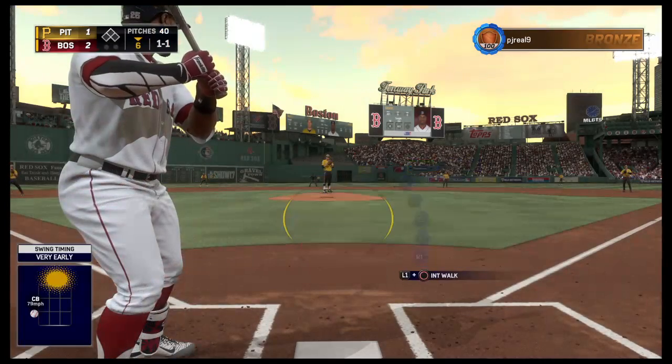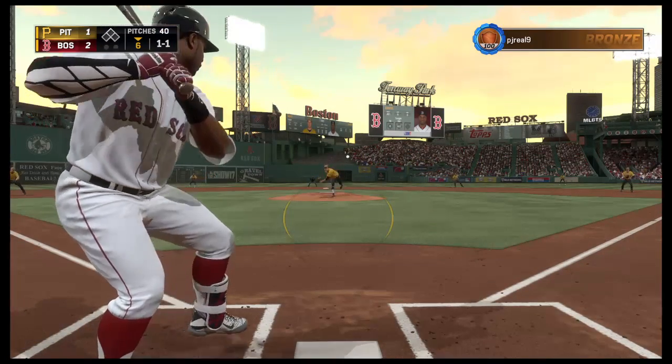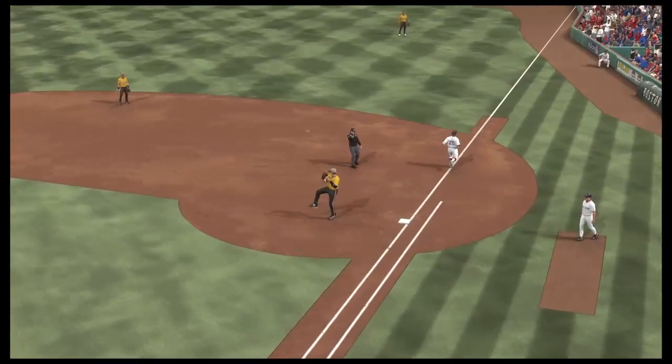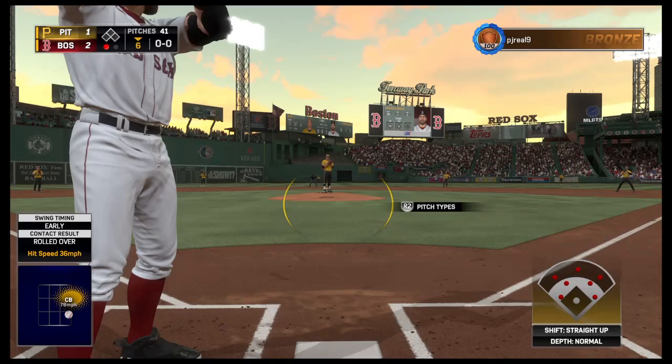Yeah, it amazes me how every game you pitch can be so different, Matt. Sometimes it feels like guys can't touch you and you're just punching everyone out. But other times you don't have your good stuff and you really rely on movement and location to get outs. That's been the case for him today, and it's really working. For the Red Sox, left fielder.